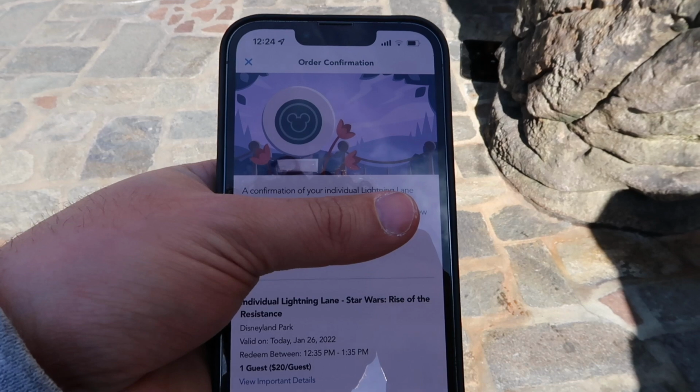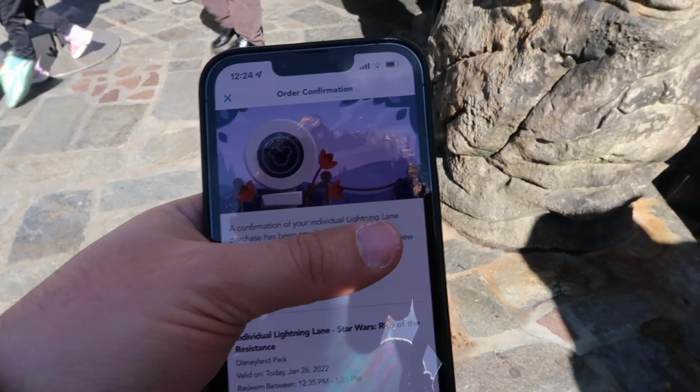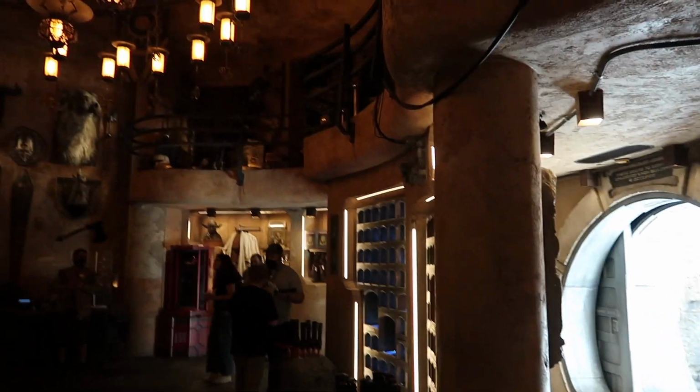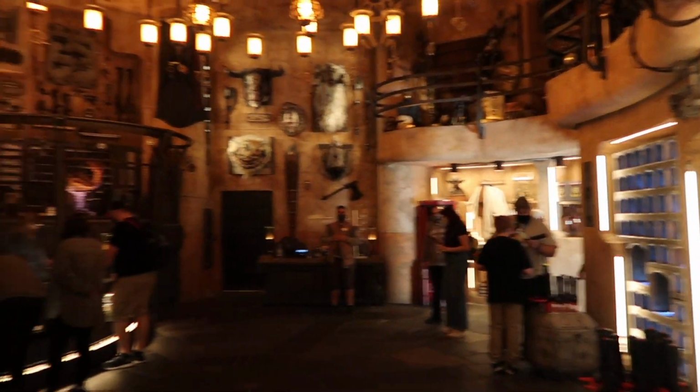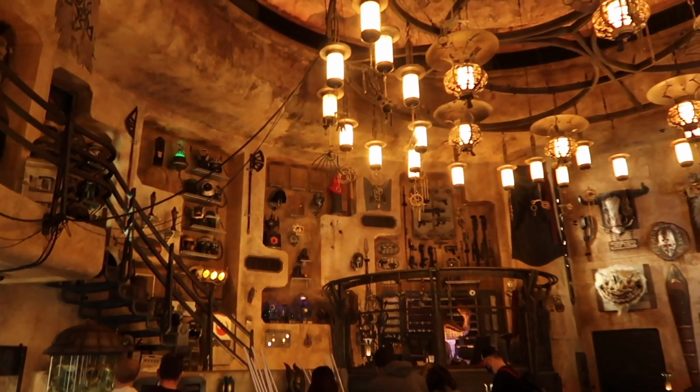So I caved into getting a Lightning Lane pass for Rise of the Resistance. I know I said I wouldn't, but the wait time's 85 minutes and I want to do it again. But first, we've got time. I'm gonna head inside here. Last time I was here 2 years ago, this place was crowded, but it's nice and peaceful in here. Nice and relaxing.